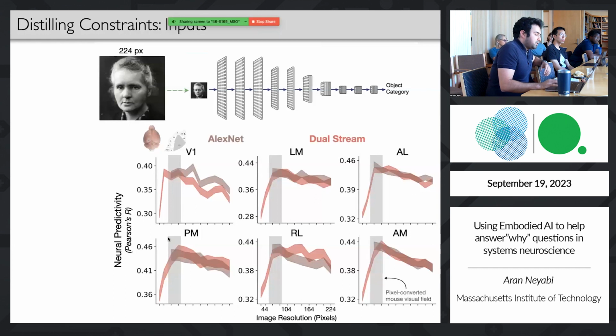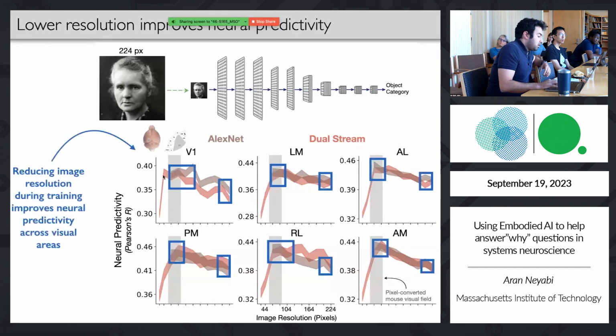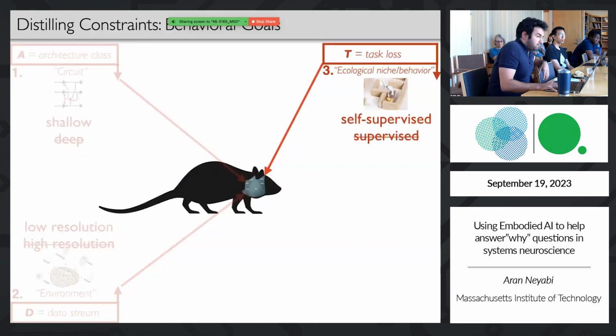If you look at neural predictivity across each of the mouse visual areas, across 2 of our best self-supervised architectures, and vary the image resolution on the x-axis, you see that neural predictivity across visual areas tends to peak around the pixel-converted mouse visual field. This is when you retrain, so you have to re-optimize the network with these downsampled images. So there's that constraint. Finally, I'll focus on the last one, which I think is the most interesting, and then we'll get into the connection to embodied control: a preference towards a more domain general self-supervised loss.